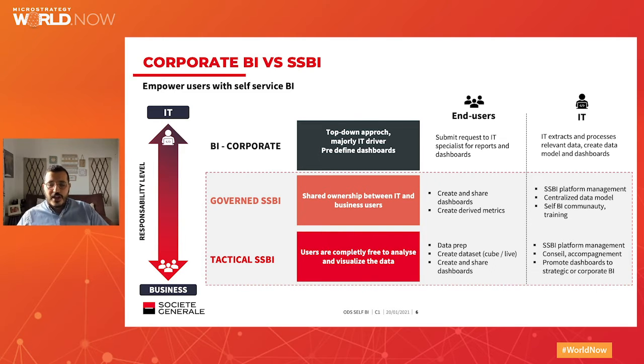In order to manage large amounts of data at a minimal cost, self-service methods are necessary. However, this does not come without risk. As a way to mitigate the risk, companies are increasingly leaning toward well-governed self-service models that combine the necessary speed and flexibility of self-service with the required accuracy and security that comes from governance. At Societe Generale, we split self-service into two different areas, the governed self-service and the tactical one.